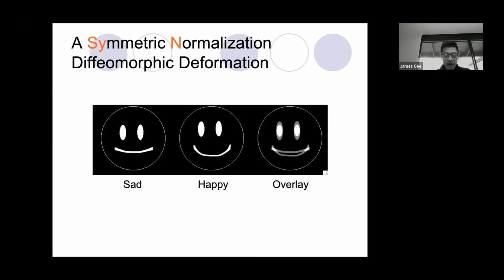So note where conventionally one image is typically deformed into the other, the sad into the happy, or the happy into the sad. Both images now deform into the mean configuration at time equal to 1/2. And the total symmetric normalization, or the total path between the two images, is obtained by composing the two diffeomorphisms shown here. So rather than going from sad to happy, I to J, or happy to sad, J to I, both cartoons first become sappy.